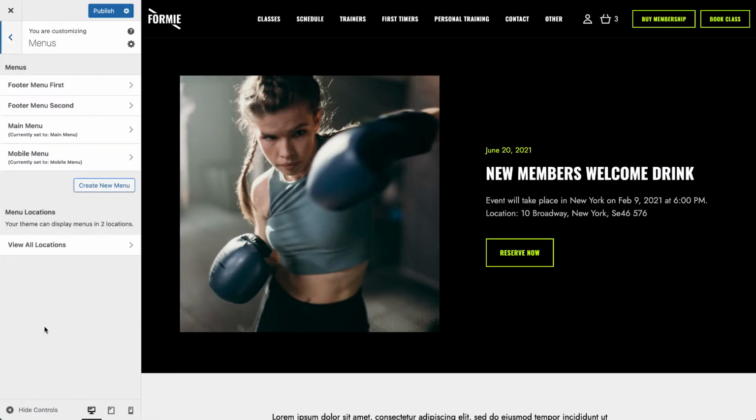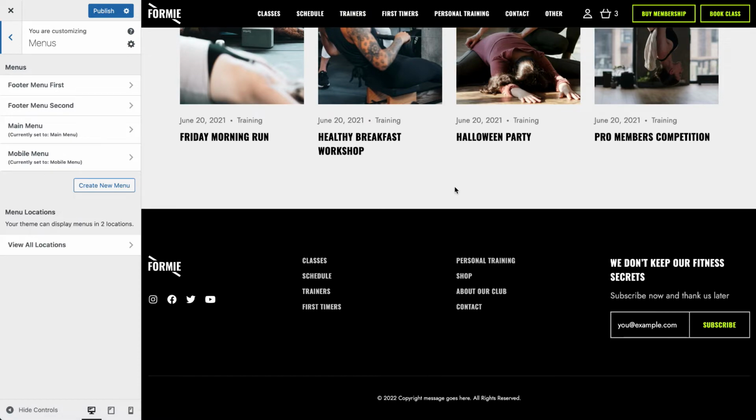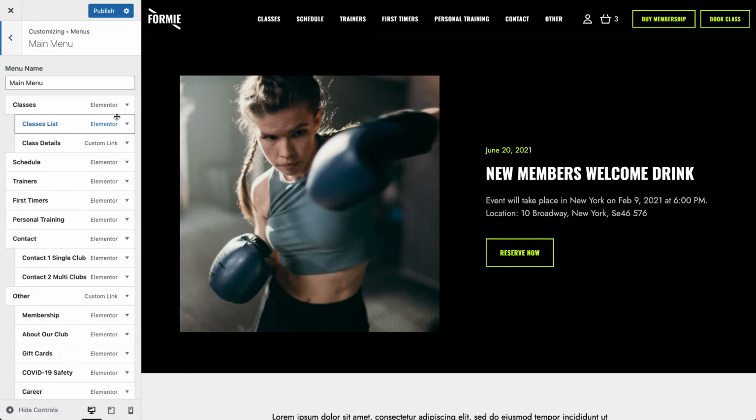The next part of the settings is menus. Menu is this menu in the header and the menu in the footer. So let's take a look at how we can edit that. You can see like 4 different menus right here. Don't freak out. Everything is pretty straightforward and simple. We have a main menu which appears in the header. Let's click on this menu.